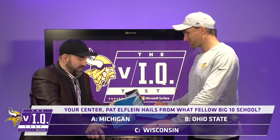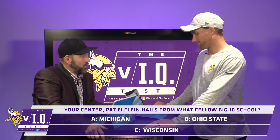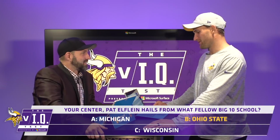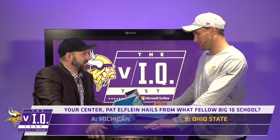Your center, Pat Elflein, you've met him. Yeah, I just had lunch with him before I came down here. There you go. He hails from which fellow Big Ten school? Is it Michigan, the Ohio State, or Wisconsin? It's B, the Ohio State. Yeah, he had a great career there and followed it up with a great rookie year last year, so hopefully we can get more from him.